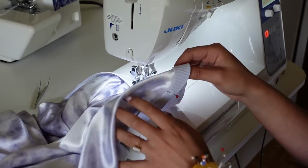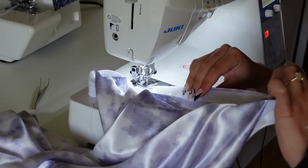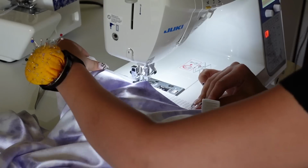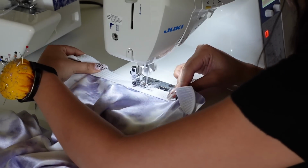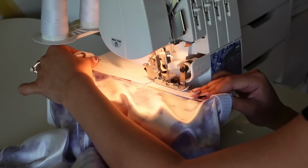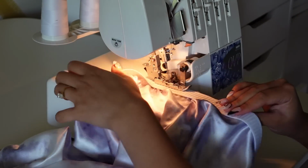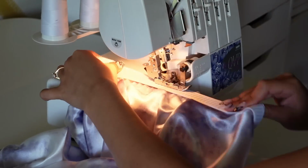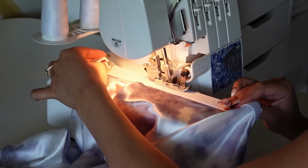And you just want to make sure that you are equally distributing that elastic so that when you wear the skirt, you can't tell that you had to stretch an elastic into it. You shouldn't end up seeing gathers from the right side of the fabric. Then I'm just going to serge the edge of the elastic, and I'm making sure to not cut off any of the elastic. I'm just catching it so it finishes the edge.